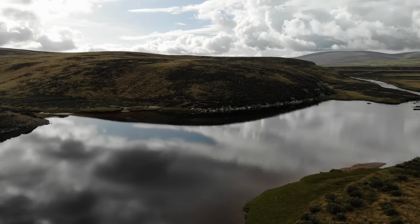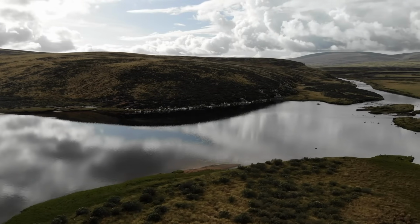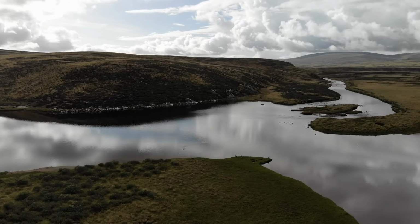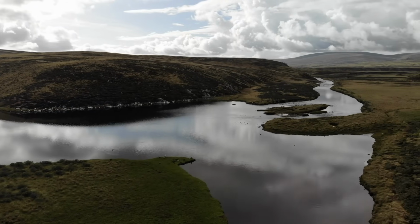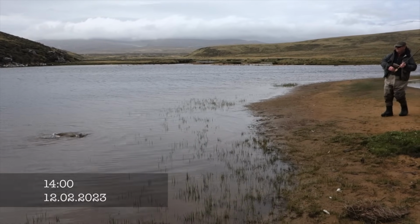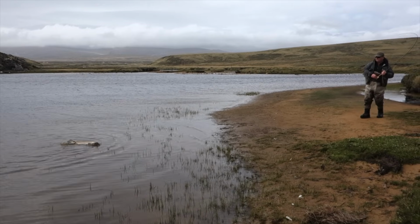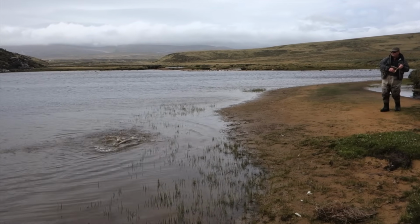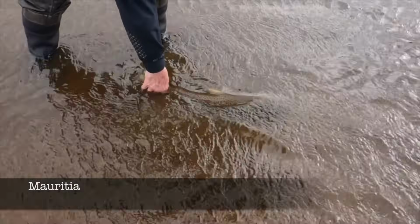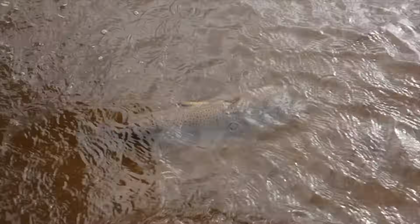Beautiful river, the Blackburn River feeds the sound, which is also of great importance for the reproduction of the sea trout and a reason for them staying here. On our first day fishing, we could hardly believe what's going on. Eddie and me caught 70 fish altogether. Two of them over 10 pounds.